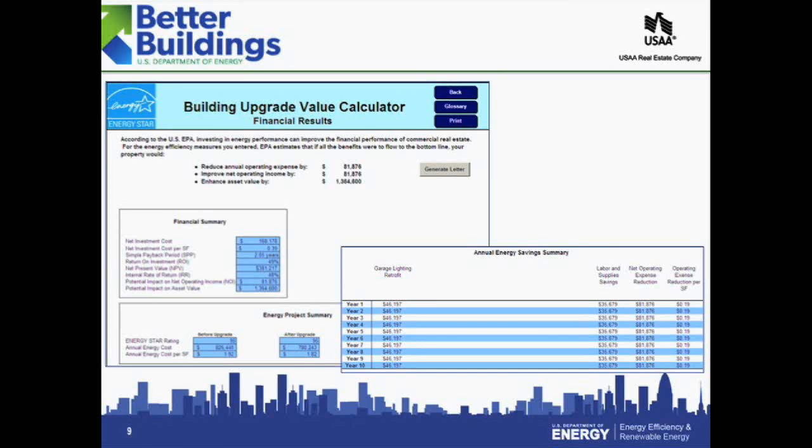So as you can see at the top, it kind of touches on how much your operating expenses are reduced and how much the asset value has been enhanced. And then you'll see some more of the particulars. And a couple that I'd like to jump out, again, if you're a financially minded person, asset manager, or certainly a CFO, is not only that it's a simple payback of about 2 years, but that it will increase our asset value by over $1 million.